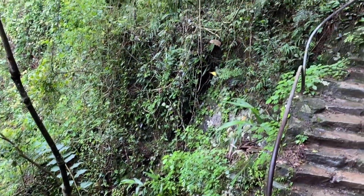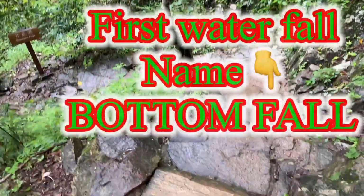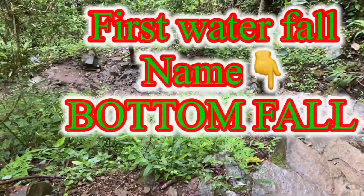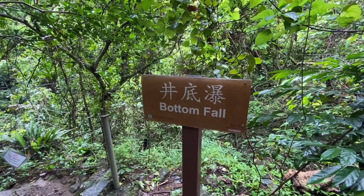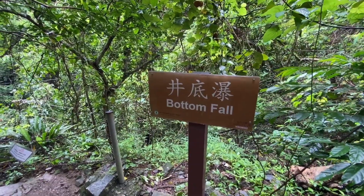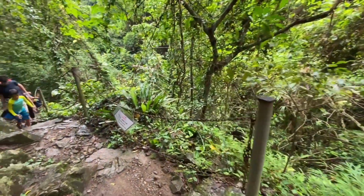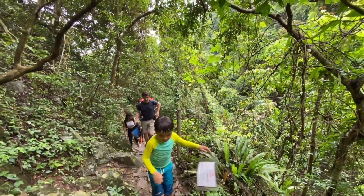Taimoshan is going there. Okay, but I saw the sign also here. You can see the bottom falls. This is the first waterfalls of Nang Tong Chai. So let's go here. Let's find out what's in the bottom waterfalls.